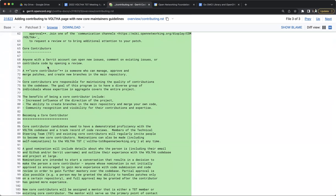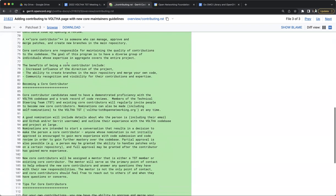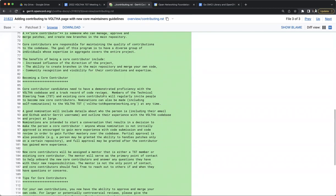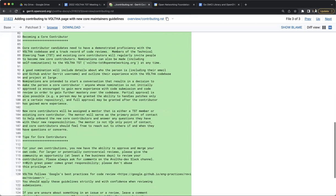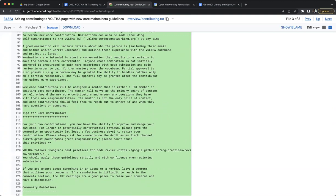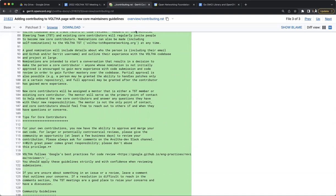I highlighted a few elements here. The key idea is that we will get the nomination to the TST. The TST must approve that nomination for that person, and the nomination will include details about who the person is and what their experience is. I also added some tips for the core contributors on how to do reviews and what the best practices are. So I'll stop here and ask if there are any questions on this topic.